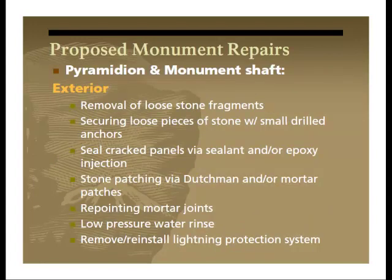So the exterior repairs, so you can see there's a number of different repairs. As we are speaking, they are doing small-scale mock-ups of each of these repairs and doing individual repairs at points on the memorial in order to ensure that the repairs, as West Janie envisioned them, are functional and can be implemented wide-scale on the monument itself.